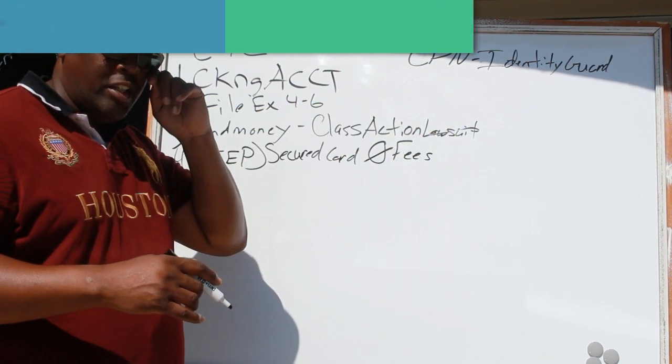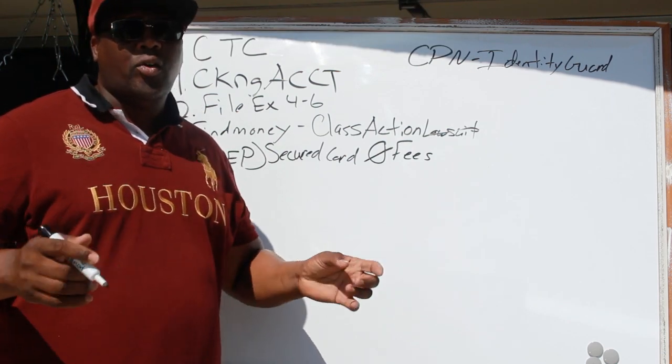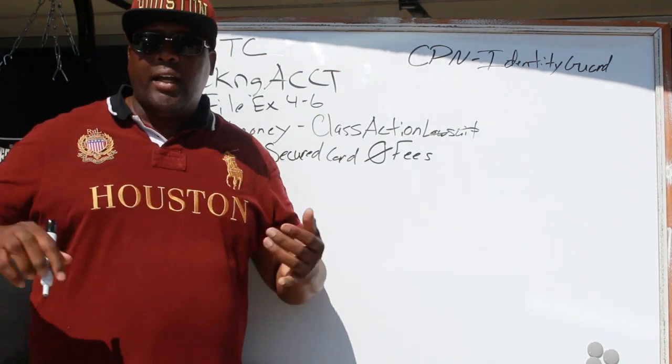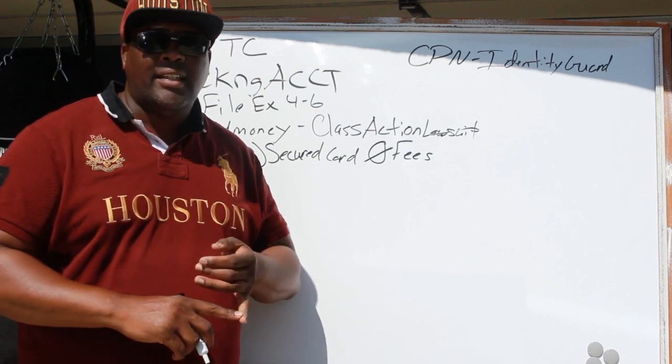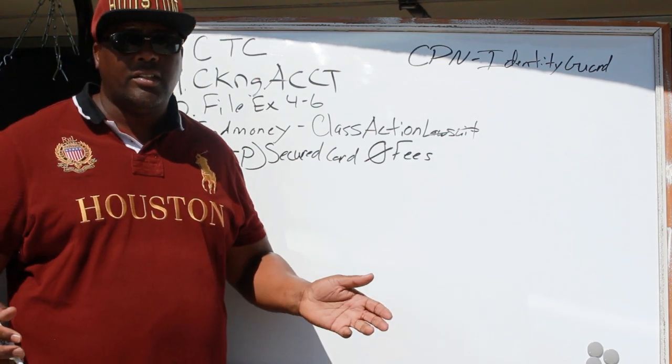That's something that would definitely affect your kid's credit. And of course you have the parents, when their credit goes bad, they start putting their apartments in their kids' names, cell phones in their kids' names, and damaging the credit.